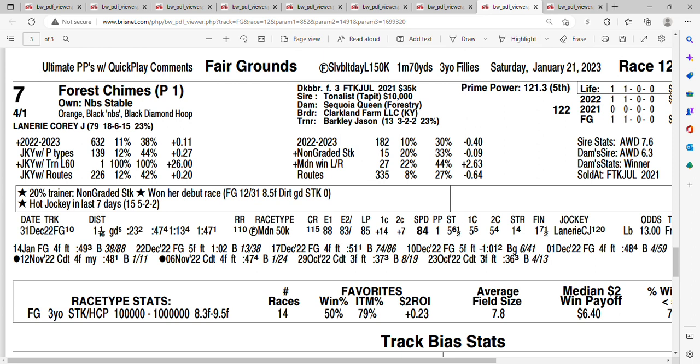Then there's your 7, Forest Chimes, at 4-1. She made her debut at 1 1/16 miles, and she had no problem with that distance at all. She won by 7.5. That was a very impressive win by this 3-year-old filly, Forest Chimes. Getting 4-1 on the 7 horse. I will use the 7 horse on my ticket, so these are the horses that I'm using. I'm using Hey, You Never Know, the Alley's Look, Chop Chop, and Forest Chimes.